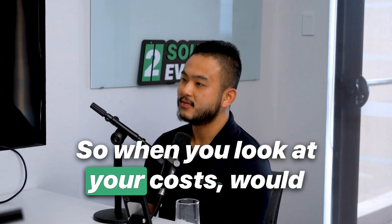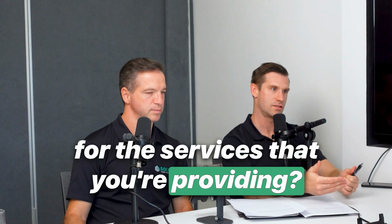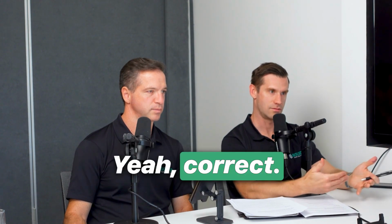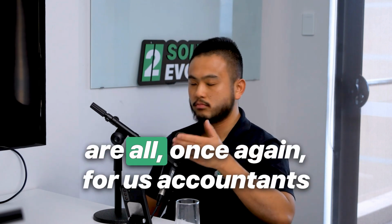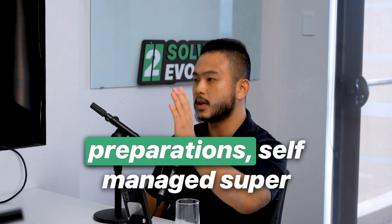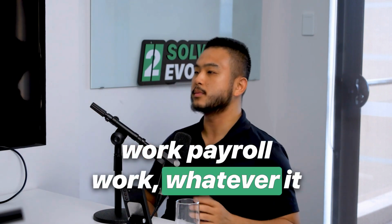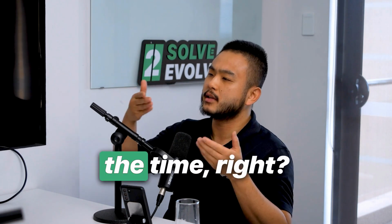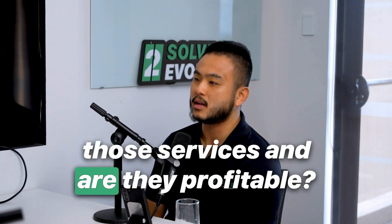So when you look at your costs, would you look at your direct costs as well for the services that you're providing and work out which ones are unprofitable? Yeah, correct. So ideally you want to segment your revenue streams and go, okay, for us accountants, an example, you might have tax return preparations, self-managed super fund packages, annual compliance work, payroll work, whatever it may be. What are the direct costs associated with that? For us, it's generally time, right? So how much time are we spending towards those services and are they profitable?